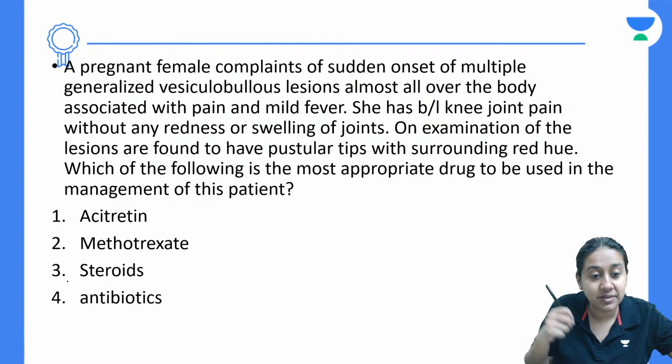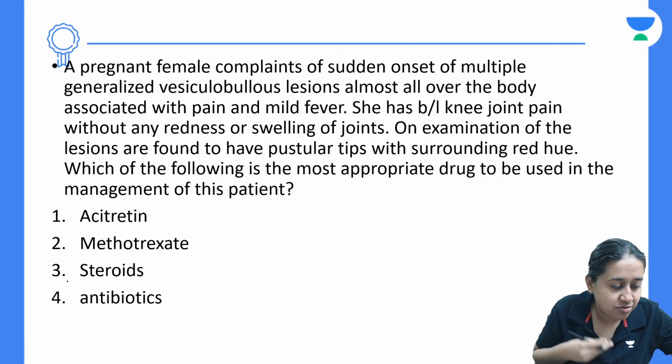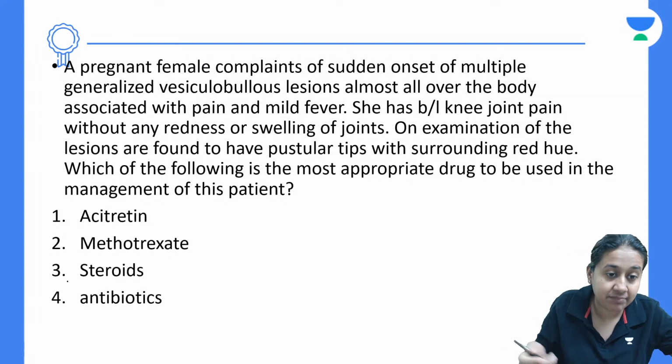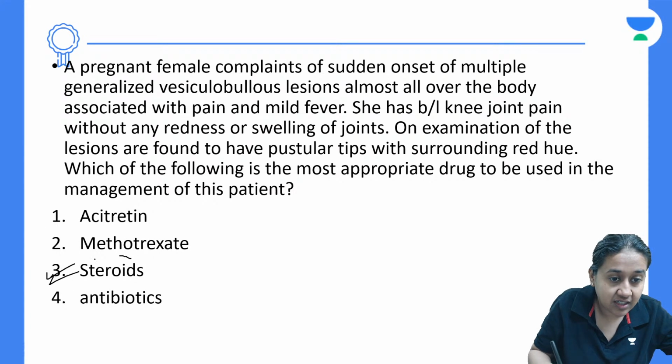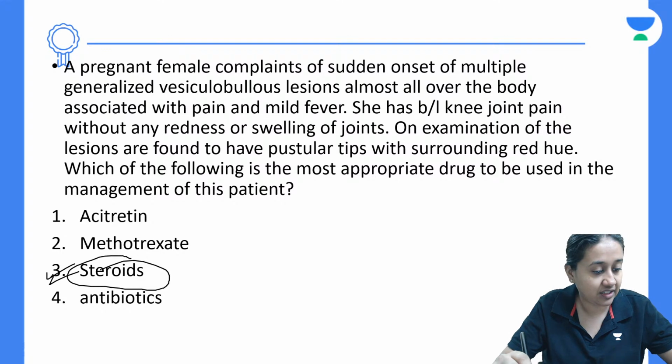Yes, it is a patient with pustular psoriasis of pregnancy. And how do you treat a patient of pustular psoriasis of pregnancy? For pustular psoriasis of pregnancy, please remember the treatment which we give is steroids. So the correct answer of this question is steroids.